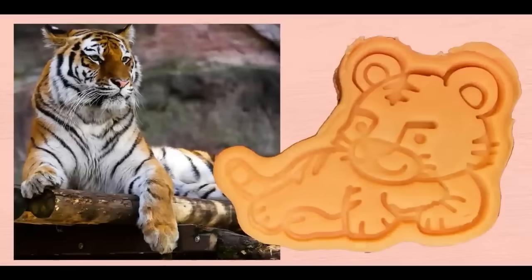Oh, it's so beautiful. Look at its stripes. A tiger is a jungle cat. He's a much bigger cat than a little kitty cat you have at home. There's even a tiger that's all white with stripes. He's called a white tiger. Now listen closely to hear what a tiger sounds like. It's called a tiger growl.